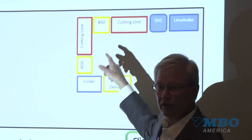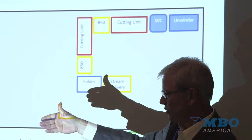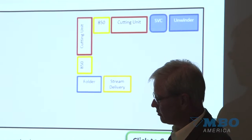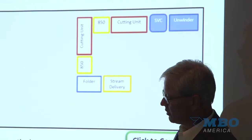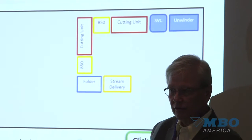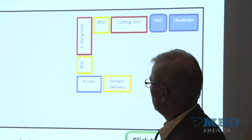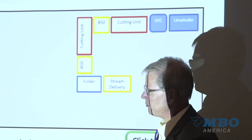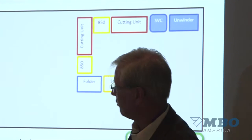You can also glue on these tables. So we had remoist capability. There was remoist. We can make the time cut, time slit. The tables are pretty flexible. This can make the sealed pack, the zip strip type self-mailer. And we could fold at the end. It goes back into the stream delivery. So this gives you the idea of what we have.